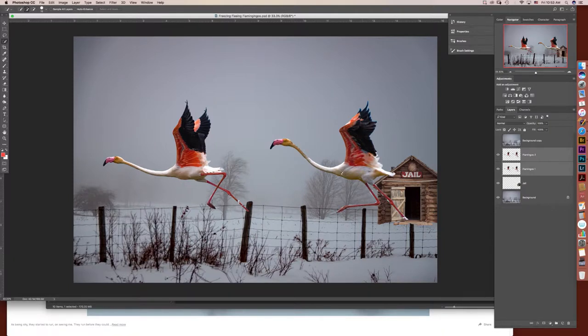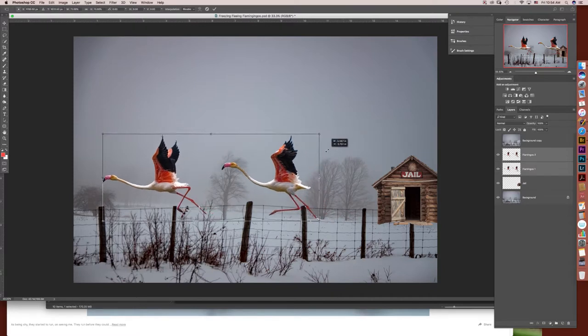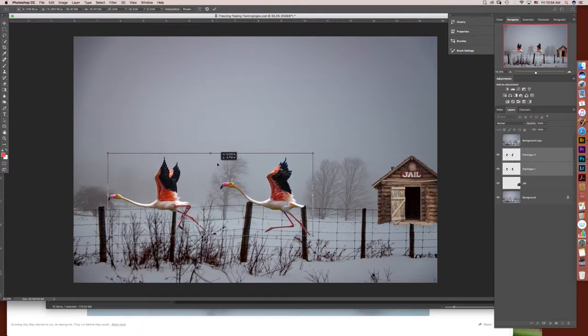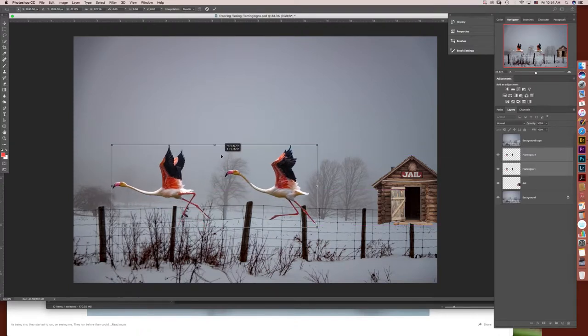Okay, and then keeping them together, because you never know, I'm going to downsize them. I'm going to do Command T, because I work on a Mac. Command T. And we're holding the shift button down. Shrink them down. Put them where I want. But I'm going to shrink them down even more.